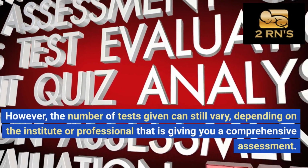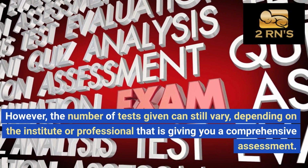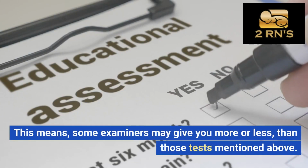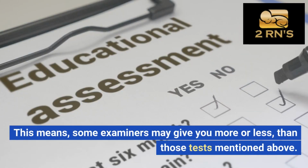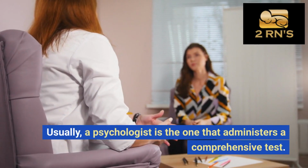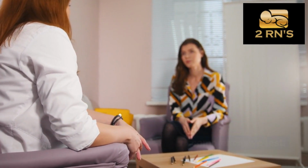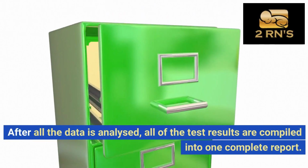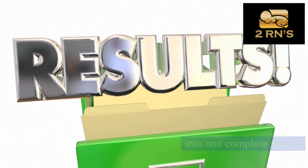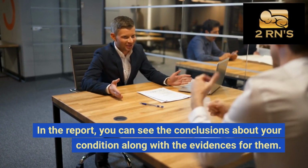However, the number of tests given can still vary, depending on the institute or professional that is giving you a comprehensive assessment. This means, some examiners may give you more or less than those tests mentioned above. Usually, a psychologist is the one that administers a comprehensive test. After all the data is analyzed, all of the test results are compiled into one complete report. In the report, you can see the conclusions about your condition along with the evidences for them.